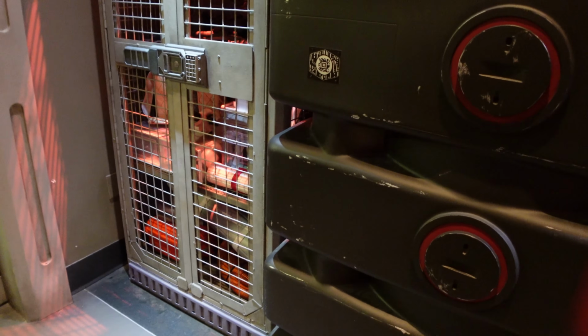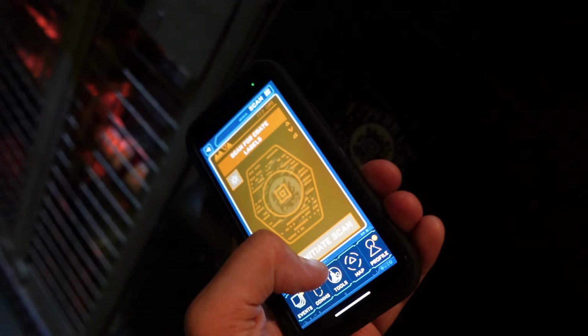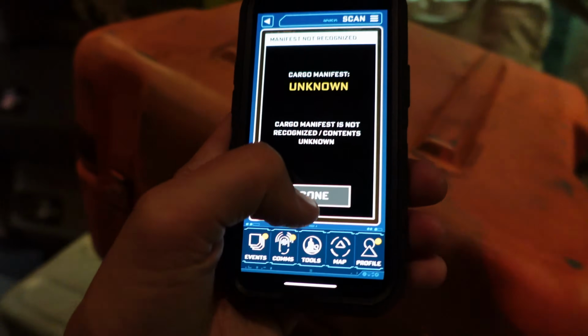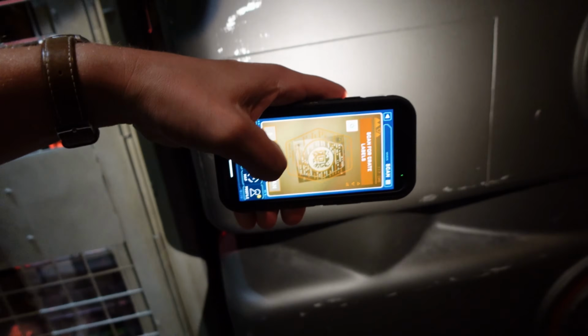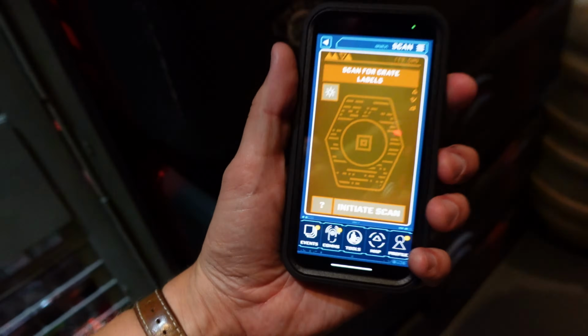Hang on. Let me try to scan this thing real quick. Get out my Datapad. I don't even know if this will work right now. All right, tools. Scan. Initiate scan. Cargo manifest unknown. Unrecognized contents. I wonder if it's because we're early. That would be smart if they had that. Because it says the label was scanned appropriately. Interesting. I guess more as that develops.